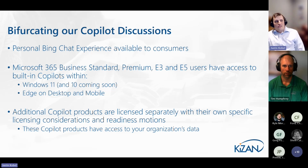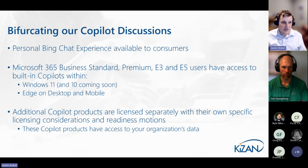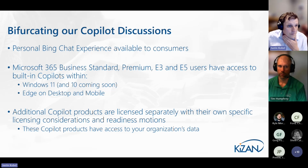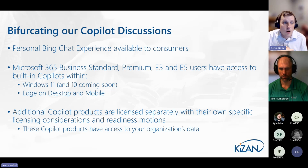Any organization that has invested in Microsoft 365 Business Standard, Business Premium, E3, or E5 has built-in Copilots within their existing experience today, unless, of course, the organization has perhaps not deployed them yet. Or, for example, in Windows 10 and Windows 11, we have the ability to use Copilot locally to, for example, change my screensaver timeout, reset my password, what have you, and those Windows devices will be able to actually walk you through the experience. Similarly, we can engage in this Copilot experience through Edge and desktop and mobile.